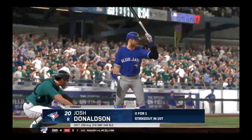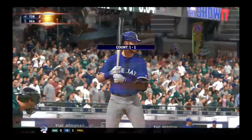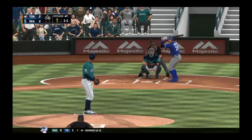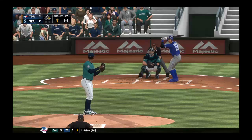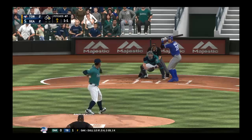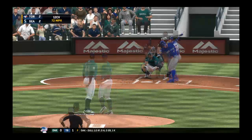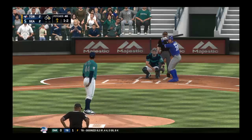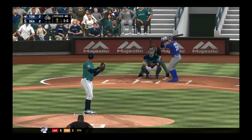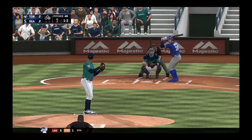Stepping in and ready for another shot, Josh Donaldson. 0 for 1 here in the early going. Donaldson. From the belt, kicks and deals. Swung on and missed. 1-2 now. Good job of making him chase that pitch down below the strike zone. That's where you want to pitch when you're looking for the double play ball.